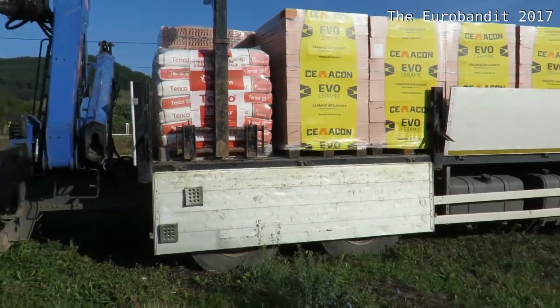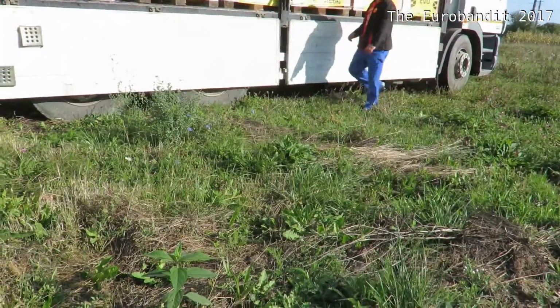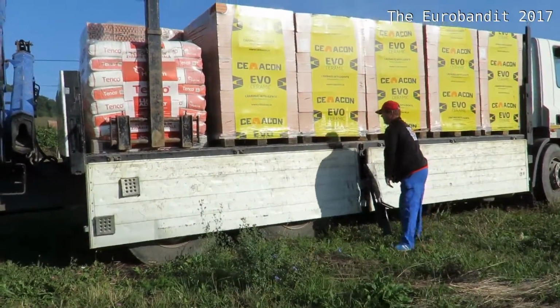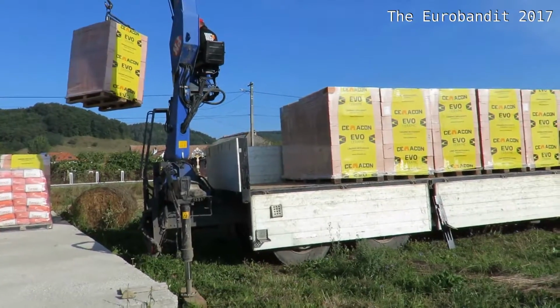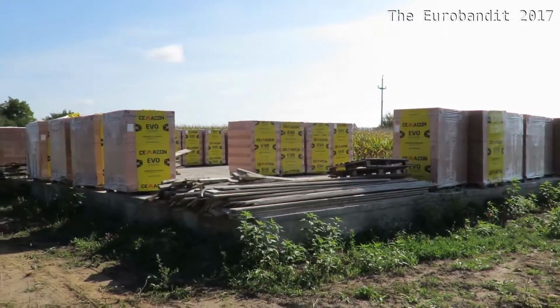Well, it's the 8th of September of 2017 and the bricks have indeed arrived, and they're now ready to get unloaded on the foundation. The pallet with cement bags is getting unloaded first, and now the bricks. And everything successfully unloaded on the foundation.